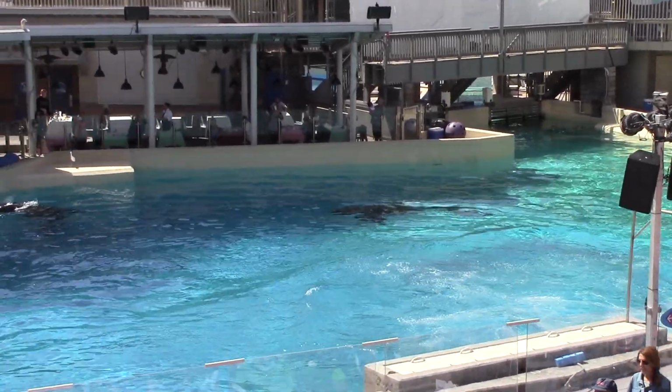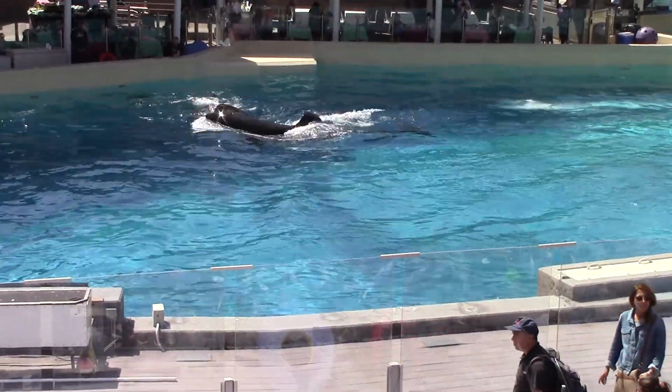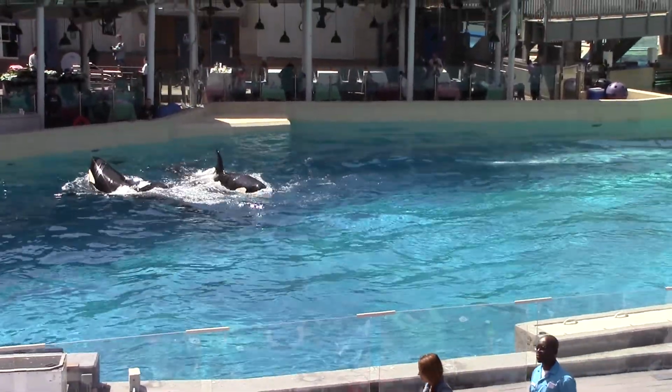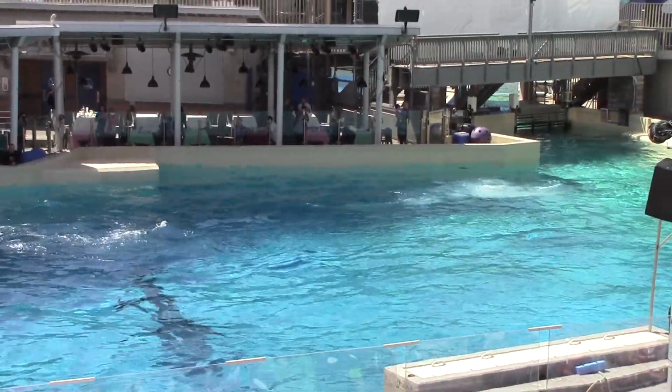And then also one more time, we have Orkid. She's going to be coming out here. She was actually the first killer whale to ever be born here at this facility. She's going to come out here and say hello to all of you. Feel free to wave back. She can see you guys.